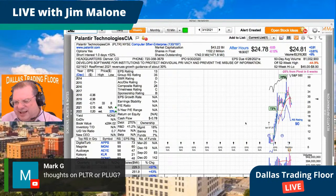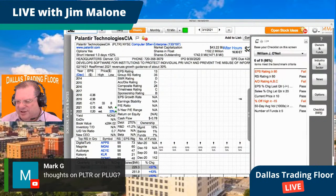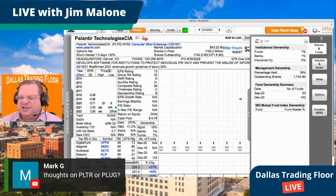Because I think if it moves above that level, then I'm a little bit more confident. But right now, I think it's still pulling back. As you can see by this relative strength line, it's pulled down and it's pulling up. So we do have a lot of selling going on here. But we're starting to have some lower supply, so it may move up a little bit. Let's take a look at some of the checklists. Yeah, this checklist is still good at 66%. The ownership is still very good. 142 is excellent.